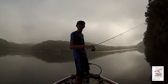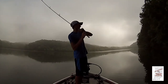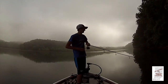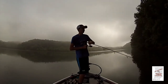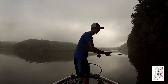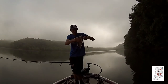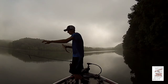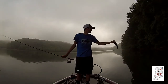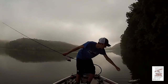Doing on this bank here, it's a real rocky bank. There's another one. Most of this lake's covered with weeds. And they're using this rocky bank that's cleared out to feed on these bluegill. And they're just chasing these bluegill up against these rocks, and they're just stacked along this bank.